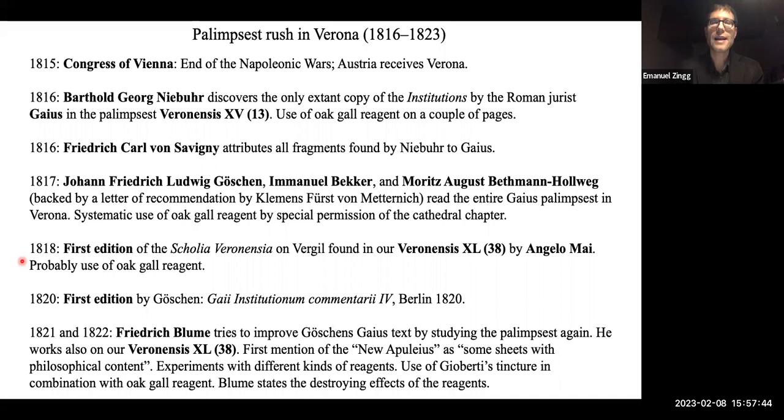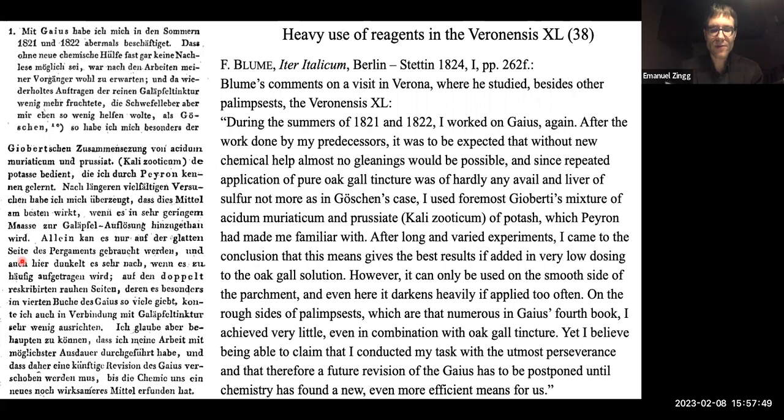What is remarkable in the case of the Veronese palimpsests is that the German scholars were not shy of telling that they had used reagent and what type they had chosen. In most other cases, modern scholars can only guess when and by whom reagents were applied. Especially informative is Friedrich Blume's report.